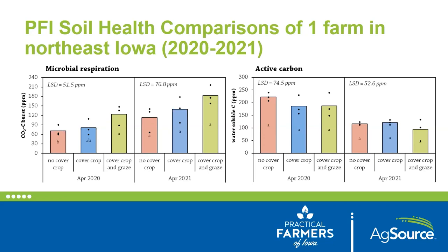The little dots within the bars represent each individual sample, and you can also see in April 2021 at each of the fields, those dots are a little further spread apart than they were in 2020. So that just reflects the amount of variability that came from each of the samples that probably reduced our ability to detect a statistical difference among the 3 fields.